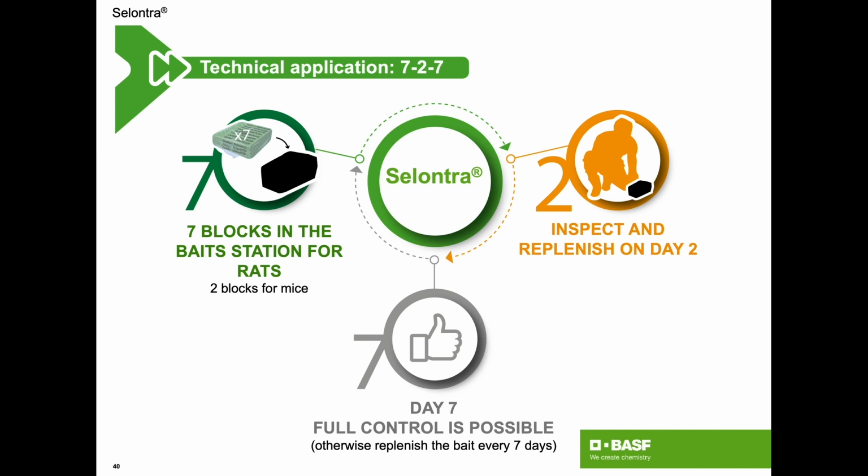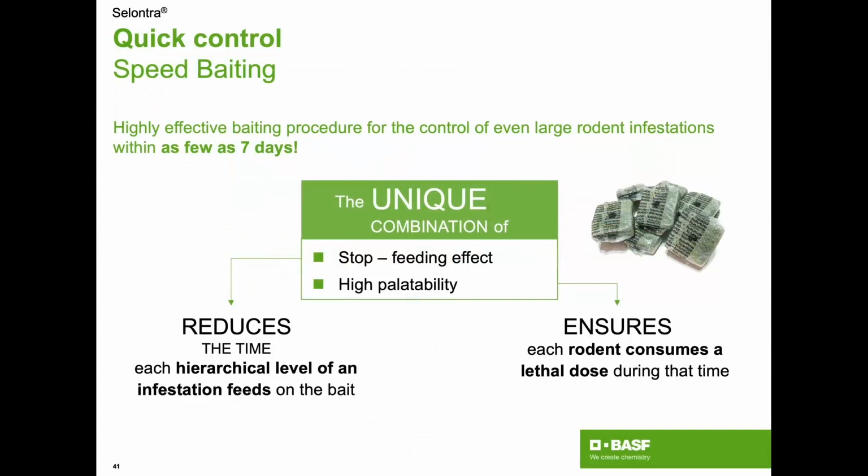And this is the baiting regime. And this is what allows for the speed baiting. So this visiting after 1 to 2 days allows then for control within 7 days to be possible. And we can have this quick control with this speed baiting technique because, as I've mentioned before, of the unique combination of the stop feeding effect of the cholecalciferol and the high palatability of the bait matrix.